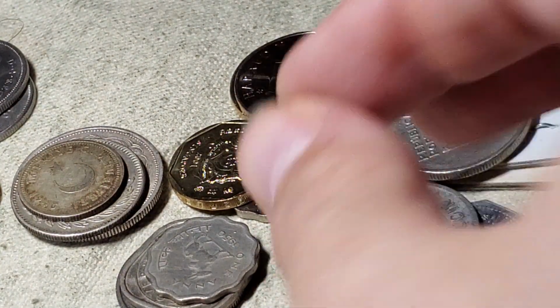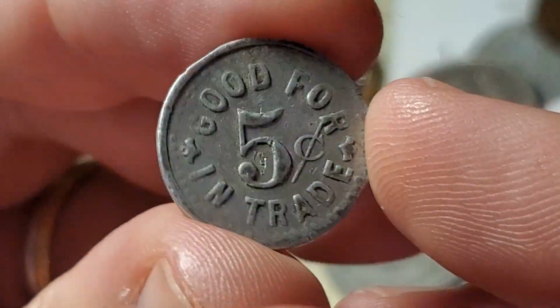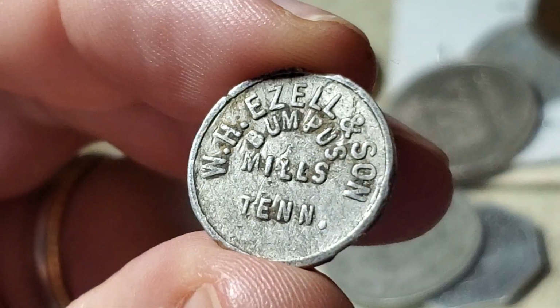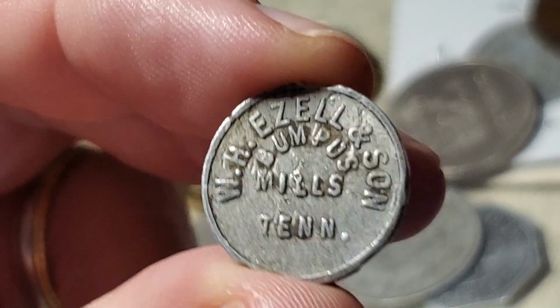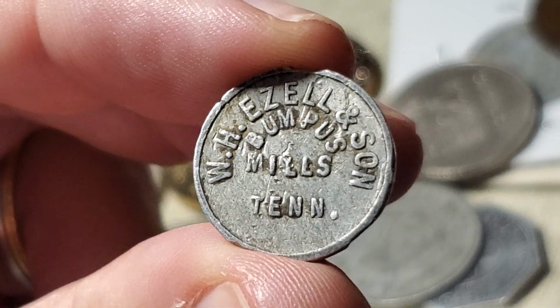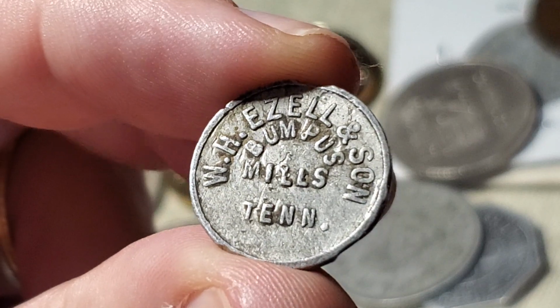I found a token in the lot that we have right here. Like a lot of them, it says good for 5 cents in trade. W.H. Ezel and Son, Bumpus Mills, Tennessee. I tried Googling this token, didn't find anything. Tried Googling this company, didn't find much.